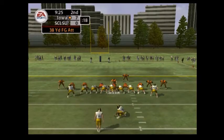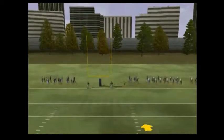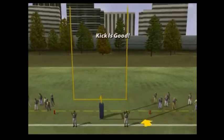Lines up for the field goal. This could make it a two-score game. He gets it up. And it splits the uprights.